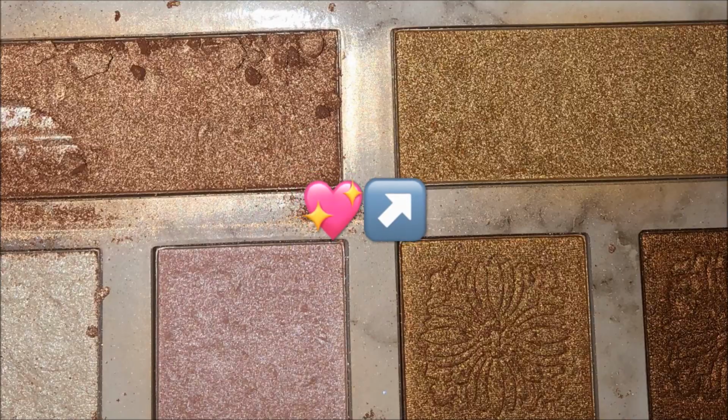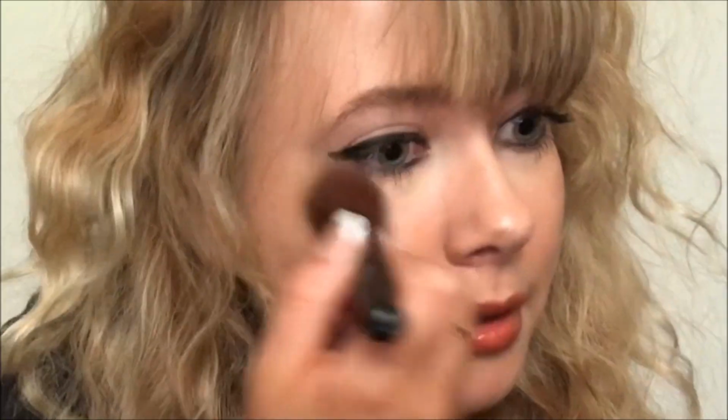Then I'm going to be taking a small eyeshadow brush, and I'm going to take that gold color that's in the palette right here. Just going to take a little bit and then do my inner corner, not too much. Okay, next thing I'm going to do is my highlight right here. And I'm going to be taking that gold color once again.